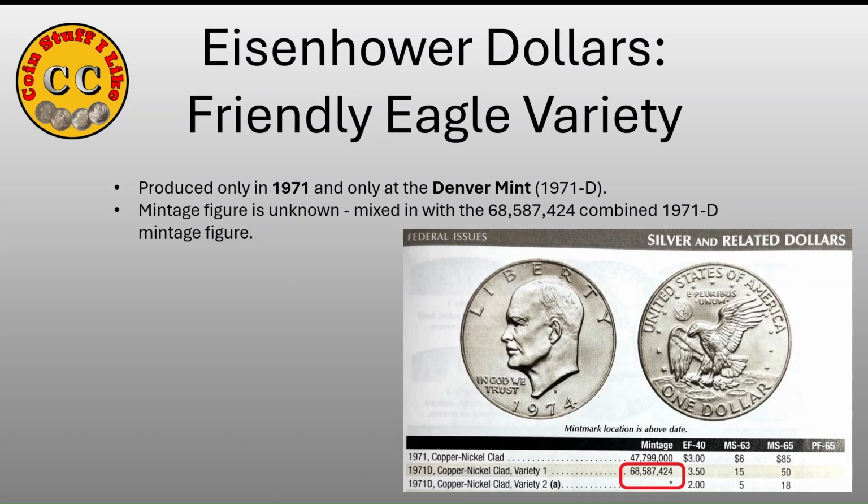The Eisenhower dollar Friendly Eagle variety is made only in 1971 and only at the Denver Mint. So only 1971-D Ike business strikes can possibly be a Friendly Eagle variety. The problem is we don't know the mintage. Not exactly. We have some rough ideas, and we'll get to that later. But we don't know the mintage of Friendly Eagle varieties.